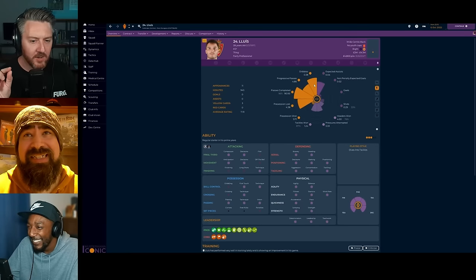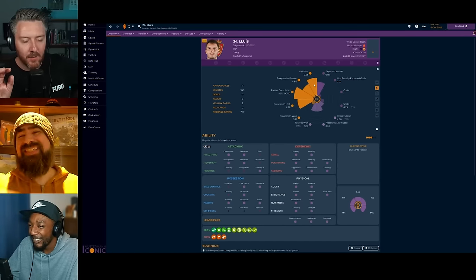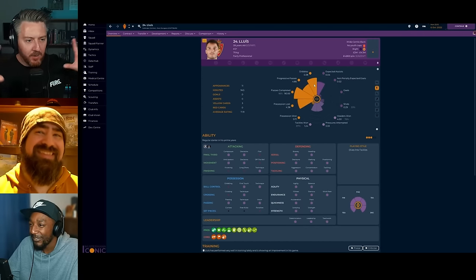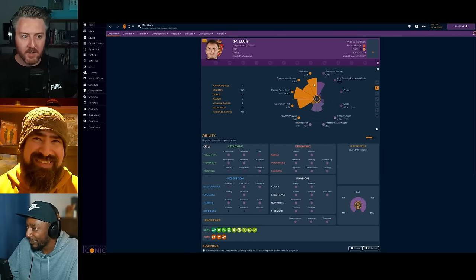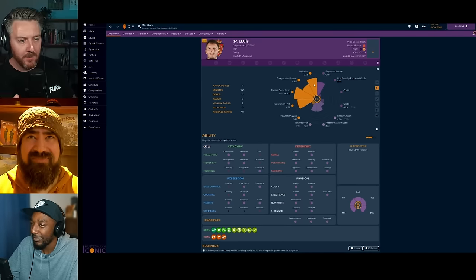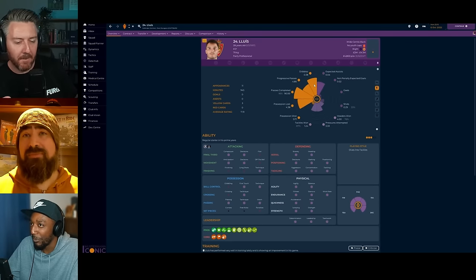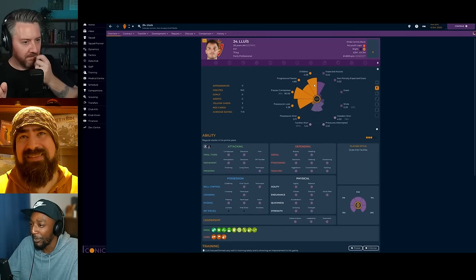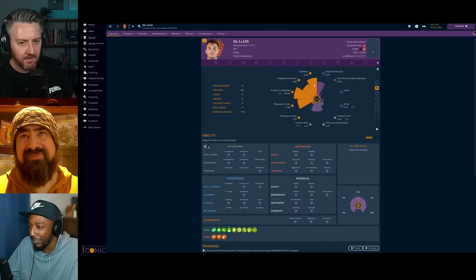Let's just dial this back a moment. If we break the acronyms down, for anyone who's a little bit lost at this point, what do we mean by this? OPPDA is opposition passes per defensive action.